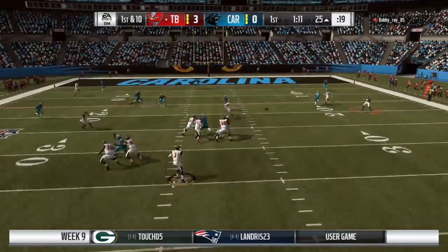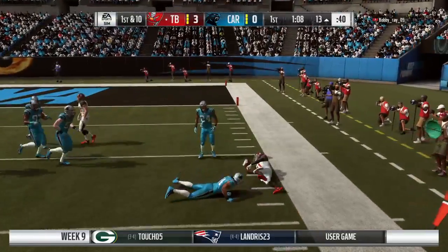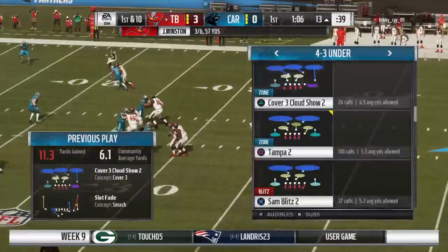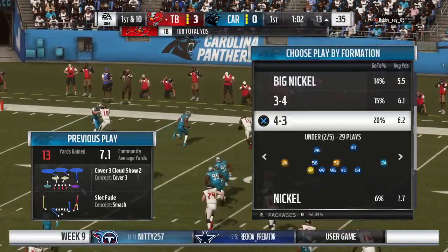Winston now to throw on 1st down. Right side caught by Jackson. And down inside the 15 he goes. 13 yards down to the 13.